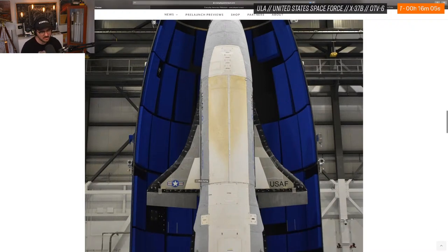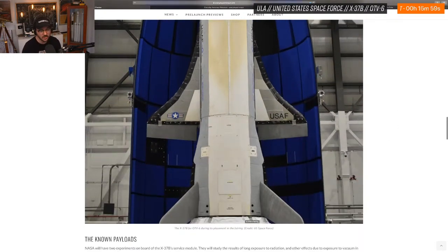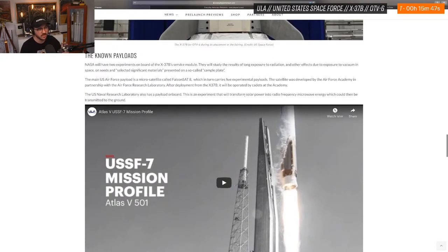It's got a little bit of pit stains from being in space and sweating. I'm not exactly sure. And then what's interesting is on this particular launch below here, there is a new service module that is also classified. So we don't really know that much about it. The one thing we do know is this will be one of the first times they are launching.